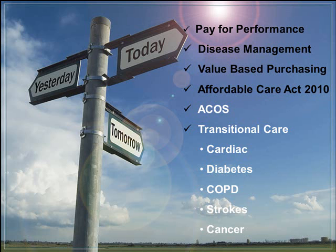Healthcare today is drastically different from the healthcare of yesterday. Today's healthcare of transitional care and accountable care organizations demand data and quality outcomes with closely monitored cost containment. Clinical pathways are part of the answer. They standardize care and provide a more predictable outcome.